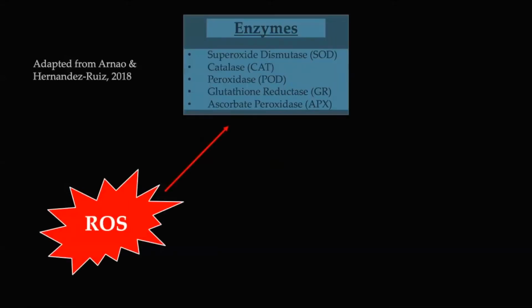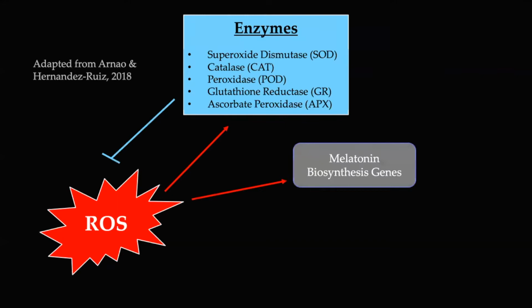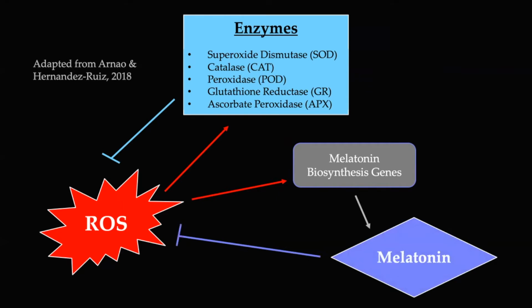So let's look. We have our ROS here, and what happens is it promotes the production of these enzymes that we talked about. These enzymes can then quench the ROS and stop them from doing things that are bad. But the ROS also turns on melatonin biosynthesis genes. These biosynthesis genes make melatonin, which in and of itself is an antioxidant and can quench the ROS. But melatonin has also been shown to increase the production of the antioxidant enzymes.